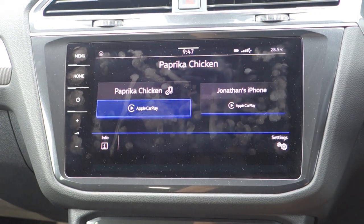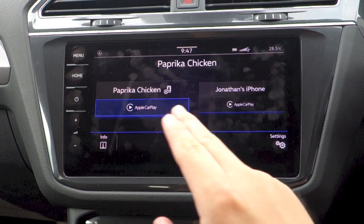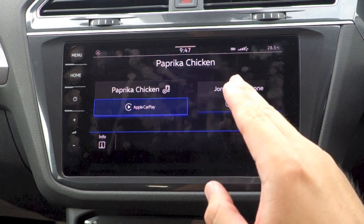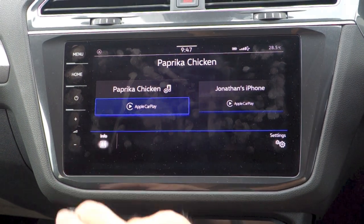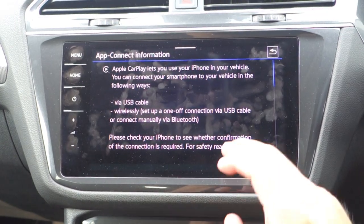Right here, we are in the list of connected devices for your CarPlay or Android Auto menus. If you hit info, you can bring up your App Connect information.